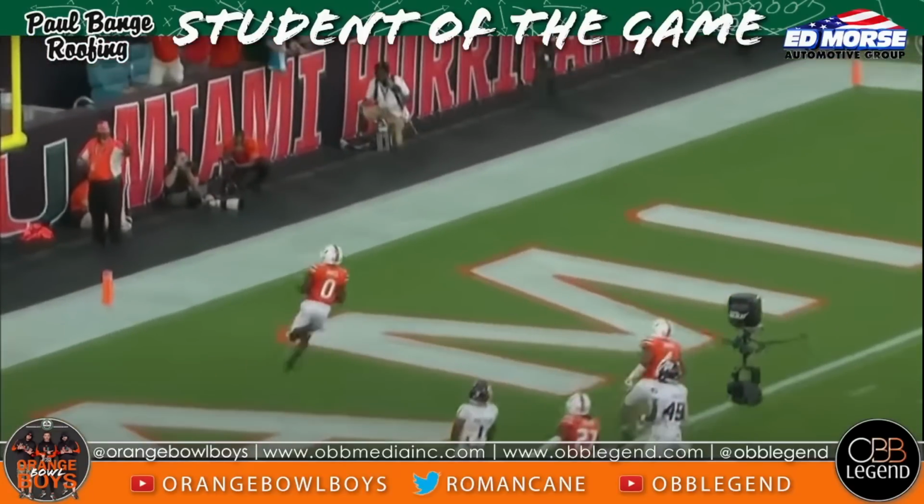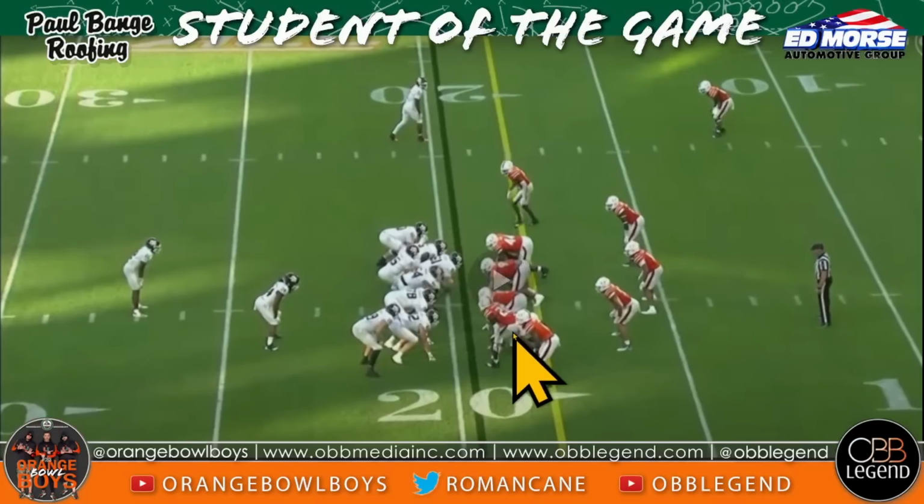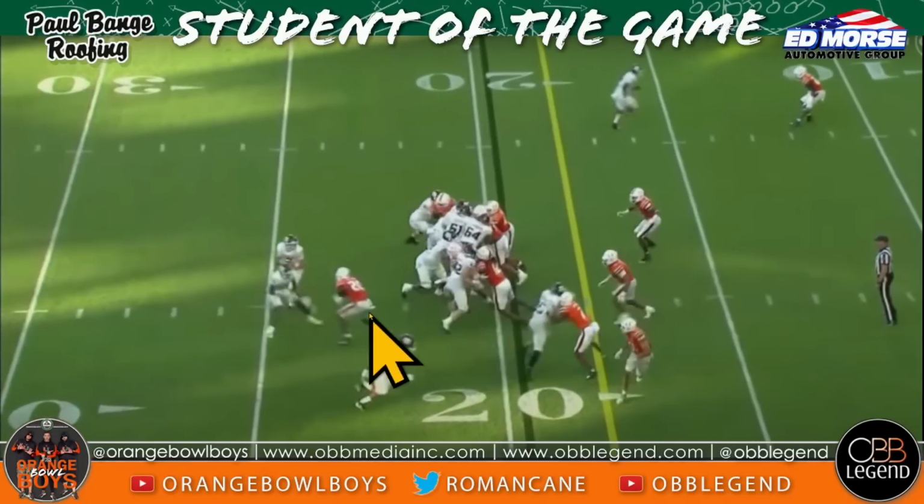Bang. Got to credit Connor Wegman's toughness here. University of Miami, 3rd and 1. They're going to get victimized here on a touchdown. Aggressive play call. James Williams now in the box. He's going to get in there untouched right there.